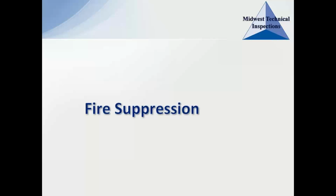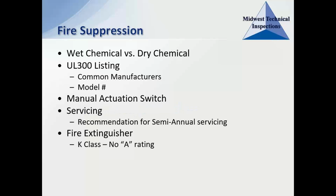That means that we don't want to use any of those fire extinguishers that have water as their component. Some of those ABC types of fire extinguishers use water as part of their process of putting out fires. We don't want to see those inside of the commercial kitchen, where they could be putting water onto a grease fire and causing it to get bigger and more dangerous. So we want to see the proper type of fire suppression in place.